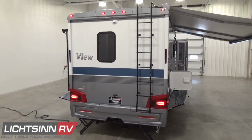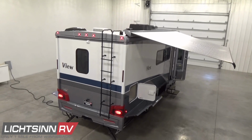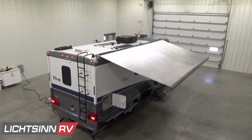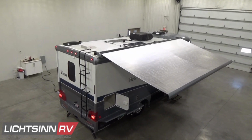A nice showcase there of the depth of that oversized integrated 16-foot powered patio awning. It is integrated into the roofline for a sleek, contemporary finish. It is armless in nature, and we'll cover that in detail here as we get back down towards the patio level. And now as we zoom in, we'll cover each of those quality components.